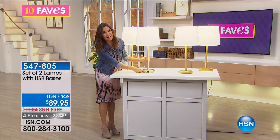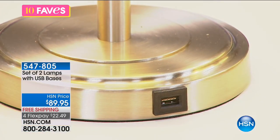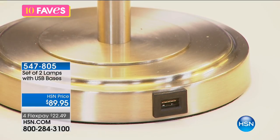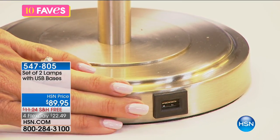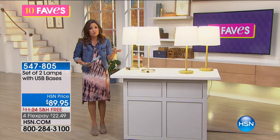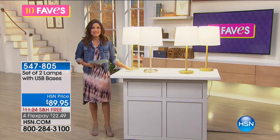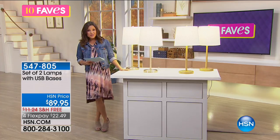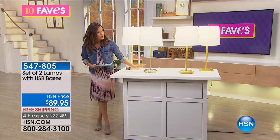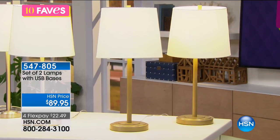That means that while you're getting beautiful light from a beautiful lamp, you can also charge your devices with a USB cable. So think about your cell phones, your smartphones, your tablets, maybe it's a digital camera, whatever the case may be. If it has a USB charger, which most of our items do nowadays, you can actually charge that while you're using the lamps. So you're getting a set of two of these, and you have your choice with the silver base, or you can go with the gold tone base. So depending on your decor, your preference, you can choose there.